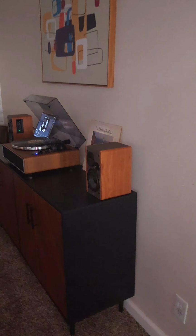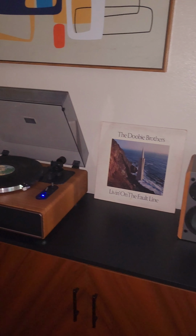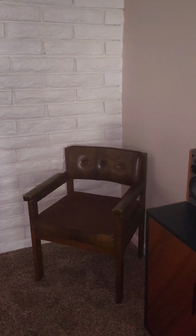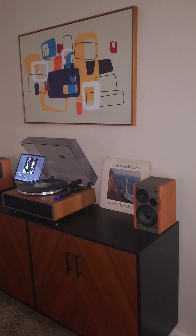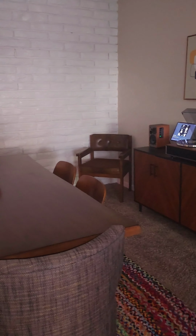This is my music area here. It's a little bit of analog, a little bit of digital. I got my vinyl record player there, and then my iPad for streaming music and whatnot. So it's a little bit of both, new and old. Love it. And this is the dining area.